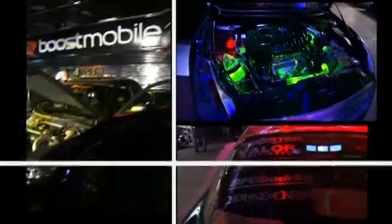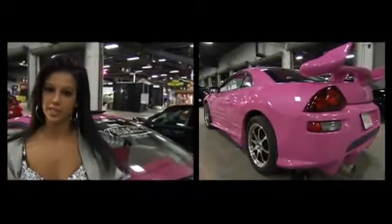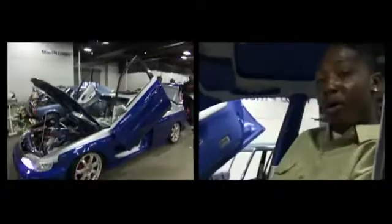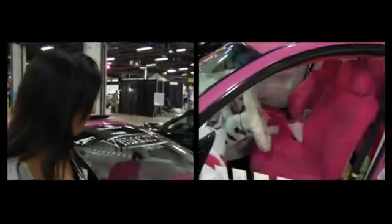And that's not all. You're also missing some killer cars. Honda Civic 97. The 2000 Mitsubishi Eclipse. I got a 94 Accord EX. I got a 92 Honda Civic. It's my perfect color.